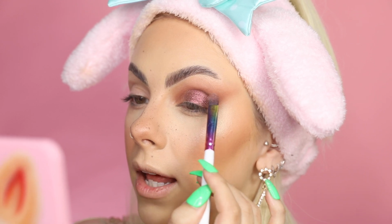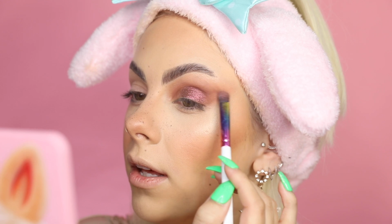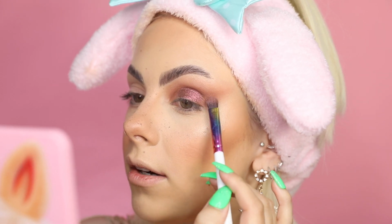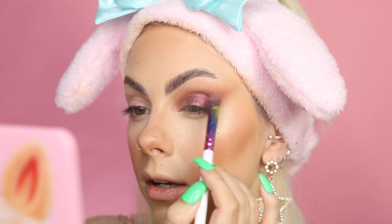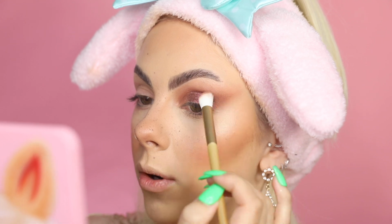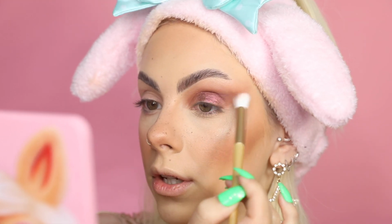So I'm just going to blend that out to the flick where I've winged it out, just very gently. And we can switch over to our clean brush now. Well, it's not really clean anymore, but my blending brush, and buff that out. That is so nice. Wow.